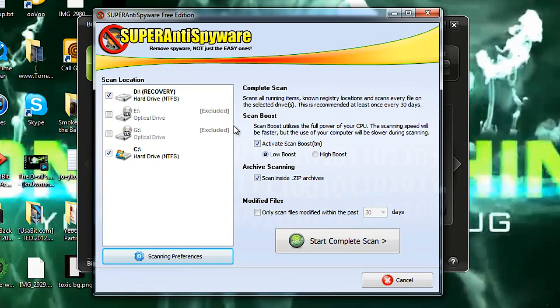If you want to make sure you have everything removed, you download Malwarebytes, and you scan with Super Anti-Spyware once a month, right? And then maybe every other month you scan with Malwarebytes too. Or if you just want to, every time you scan with Super Anti-Spyware, it's done, it finds whatever, then you scan with Malwarebytes after.